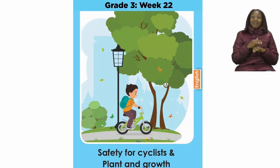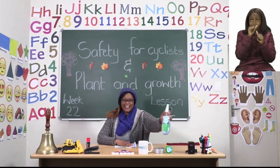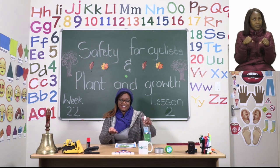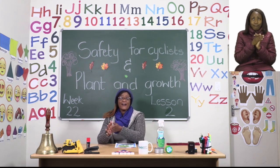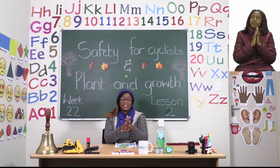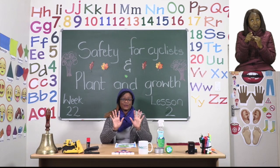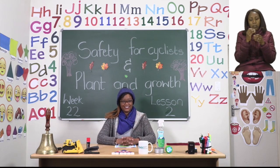And before we get into any lessons, boys and girls, we know that we need to sanitize. So let's take our sanitizer and make sure that we cover our hands completely. Don't forget to sanitize in between your fingers and on your fingertips as well. Make sure your hands are dry before you touch anything else.